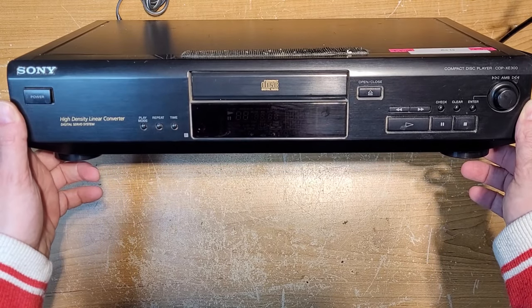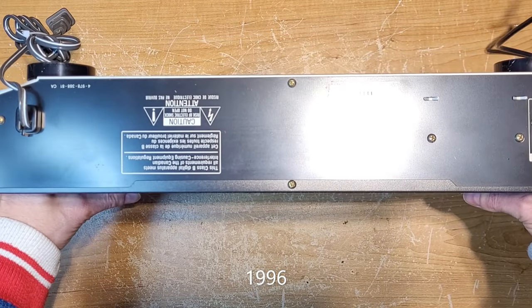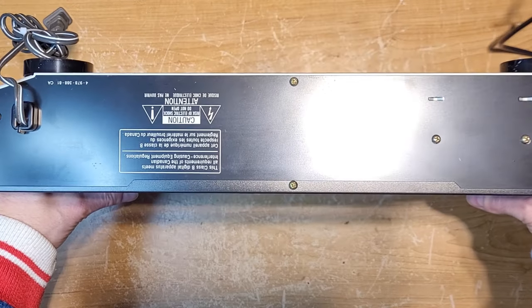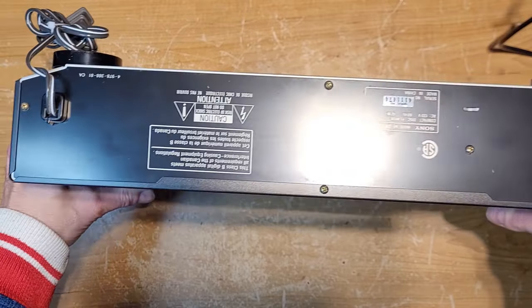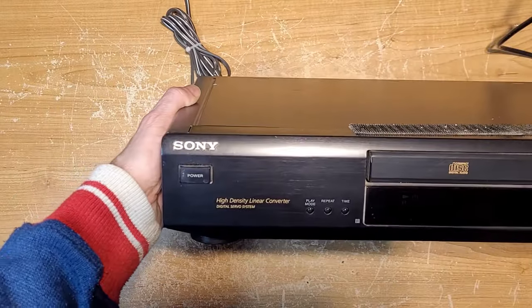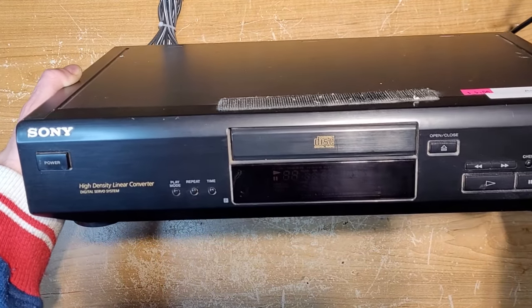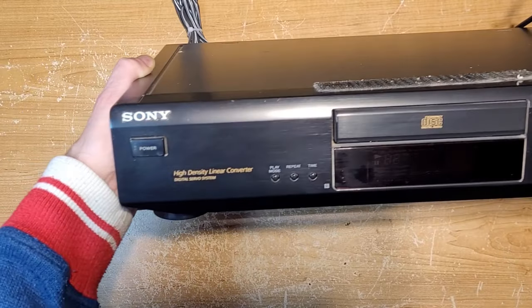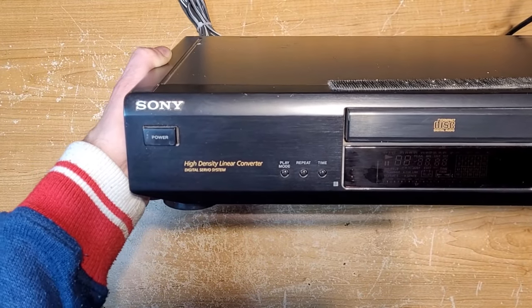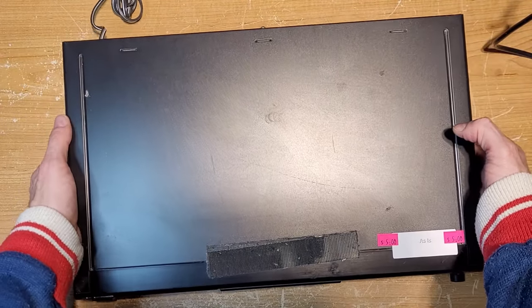If I had to date this thing, I'd say it's late 90s, early 2000s, maybe. It's made in China, so that doesn't bode too well. But it's a Sony, and if it's got one of their DACs in it, it shouldn't be too bad. It's got what they call their high-density linear converter. I don't know what kind of DAC is in it, but we'll get a look and see what it's like.